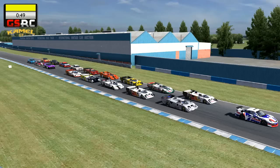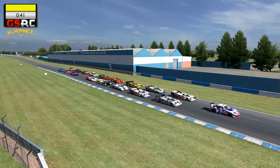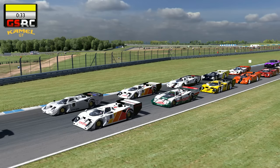Marco should start at the back of the GTP class, so he will not have to start behind the Audis. If he does grid, though, that's the question. I'm not seeing him out there yet. If he elects to start from the pit lane, he might be able to be released before the GTP class gets by. If not, he's going to have a hard time, and that's certainly going to be a headache on the first lap if he has to weave through those slower Audis, Adam.